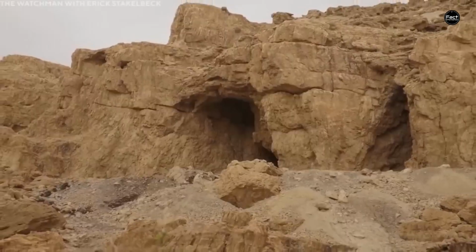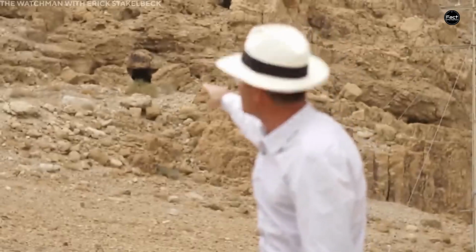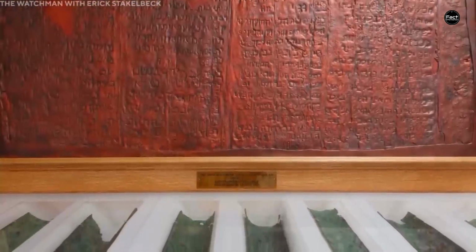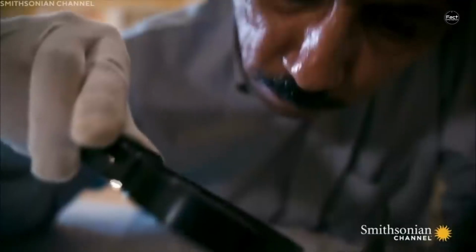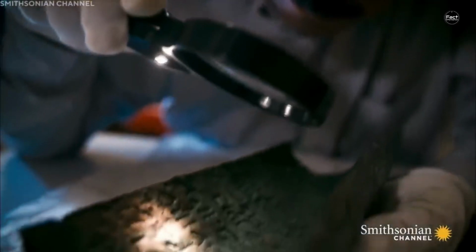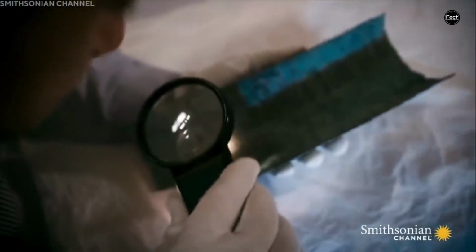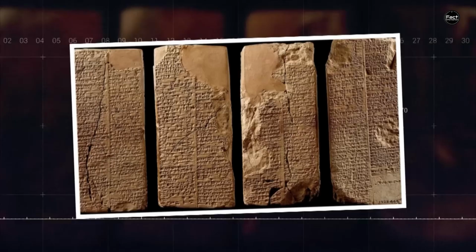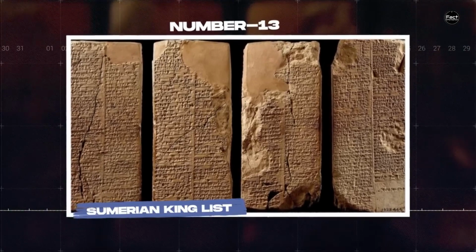Despite numerous attempts to locate the treasure, none of the sites described in the Copper Scroll have been definitively identified, and the treasure remains undiscovered. The Copper Scroll continues to captivate and mystify researchers, treasure hunters, and historians alike, as it represents an enduring archaeological enigma. Number 13, Sumerian King List.